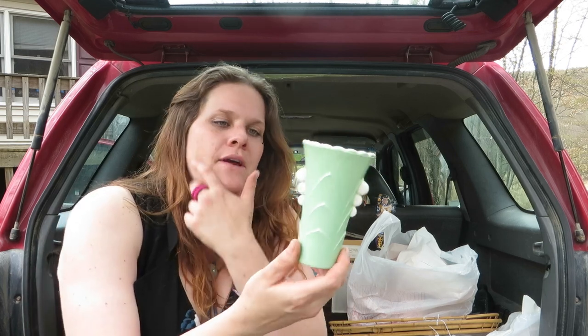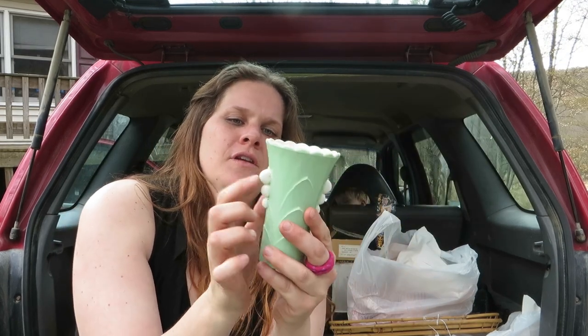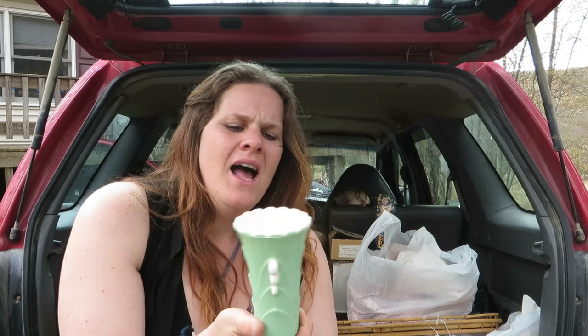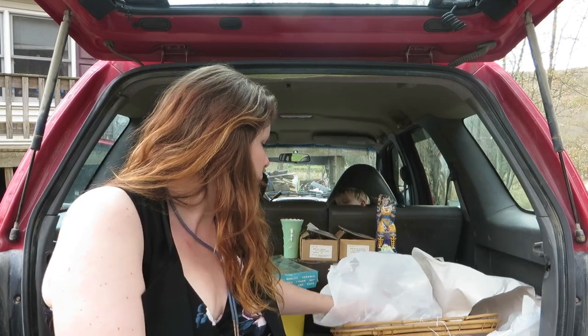So anyway, this thing, really cool, a mint green color with these funny little baubles on the side. Just a pretty cute little mid-century planter or vase, or pencil cup, insert usage here. I paid $4 for that one, which is pretty pricey for me. Oh well, moving on. Here's Tinkerbell, $1.